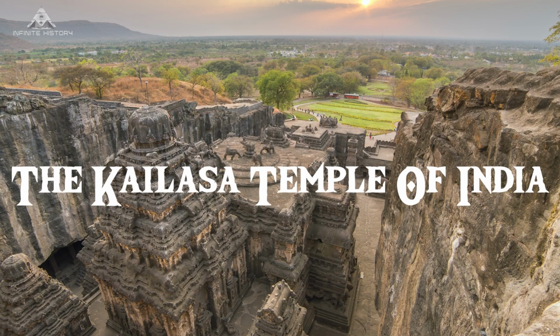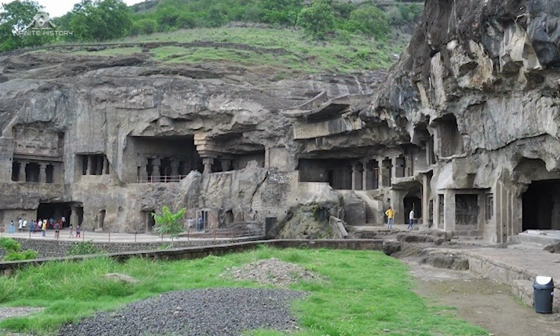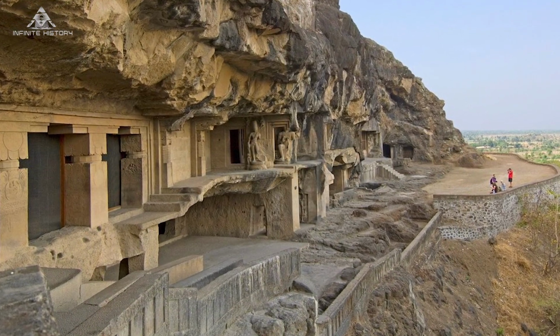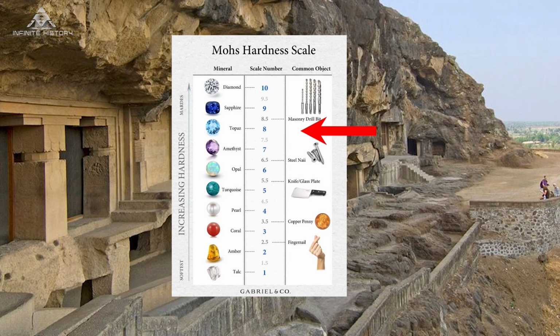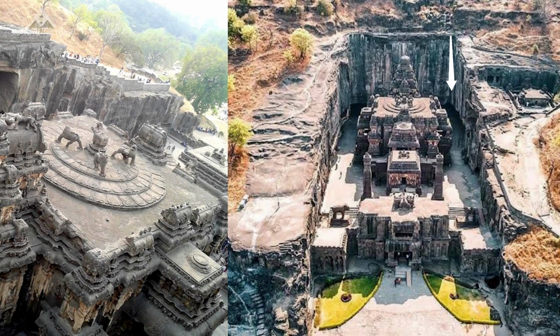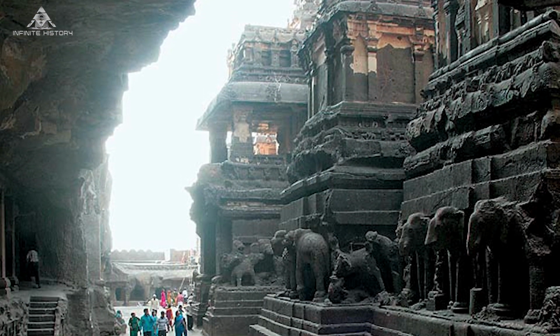The mysterious Kailasa Temple of India, by far the most magnificent of over 100 Ellora Cave temples, carved straight out of a solid basalt rock mountain face, one of the hardest known igneous rocks, registering up to an 8 on the Mohs scale of hardness. This temple structure was created from the top down, carving the rock from above like it was a simple wooden carving out of a tree. How could they possibly cut a stone of this density with such precision?